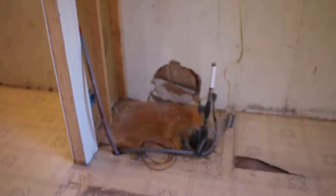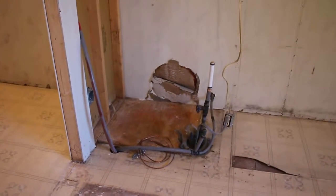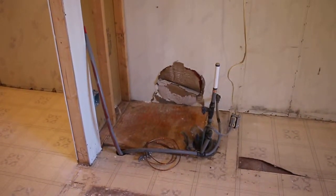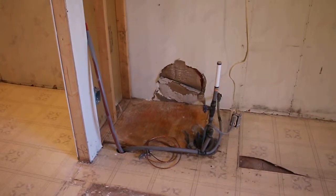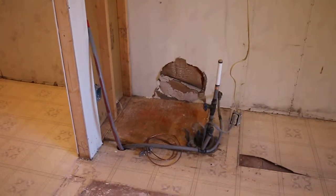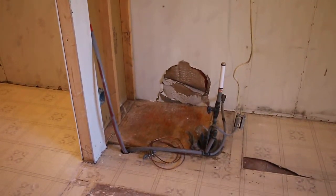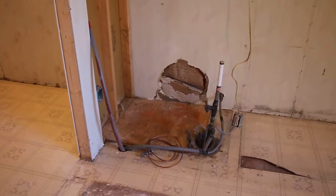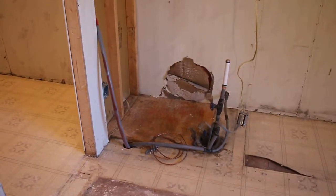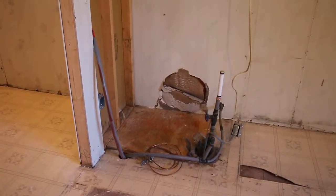So that's Poly B, and a little bit of information about the 3 generations and the different kinds of fittings. If you have plastic fittings, definitely you want to get rid of it. Just pull it all out. But if you have these metal fittings, these are copper, and depending on where it is and what your situation is, you may or may not want to get rid of it completely. But in this case, I think we'll probably be just leaving it in the crawl space.